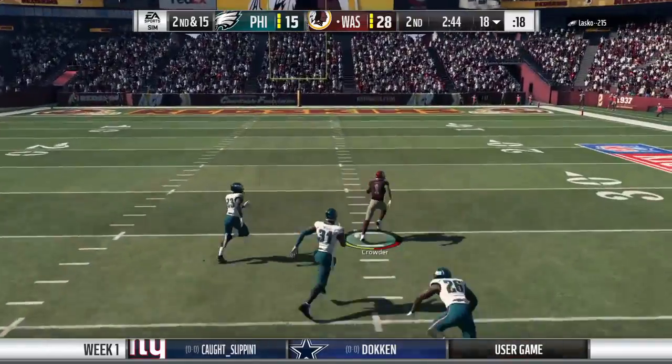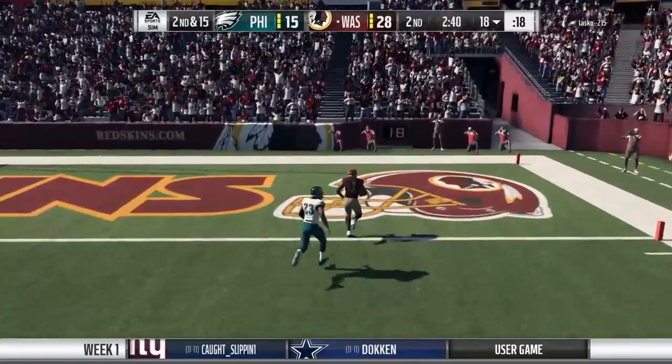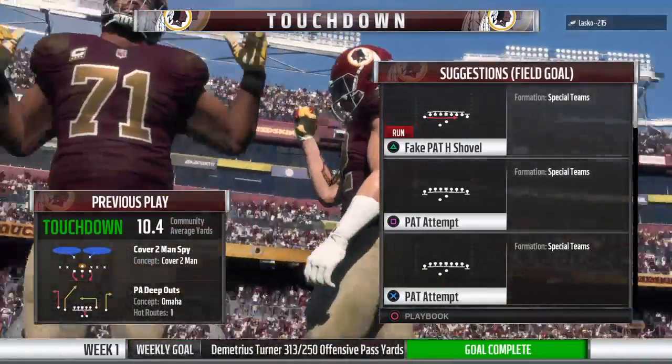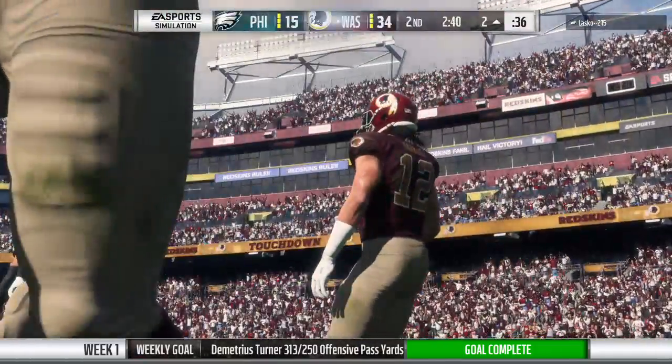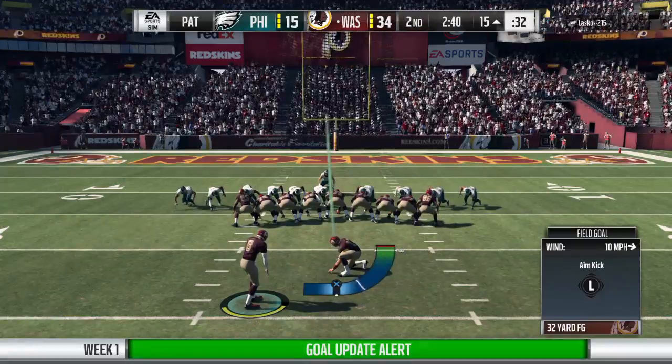Wide open receiver, complete. Touchdown, Washington. Jamison Crowder, 82 yards. And the Redskins find a way to stretch their lead.